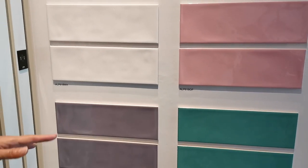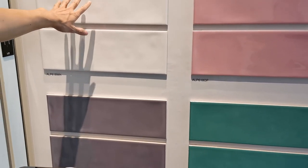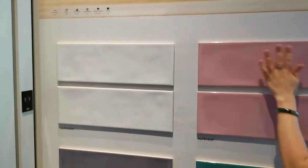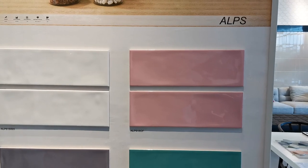Also, you know, our customers tell us they like the surface. It's like baby's skin. Oh, really? Okay, it's very smooth, soft, and glossy. Yeah. And it's clean. And it looks very natural, too. Yeah. Okay. Next.